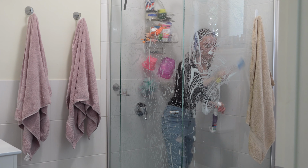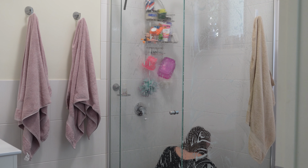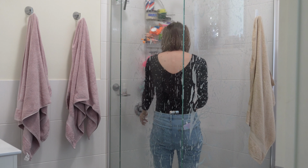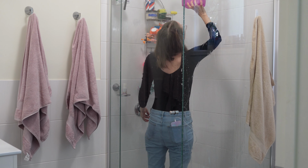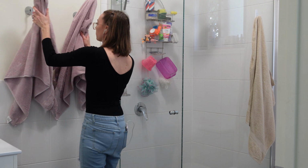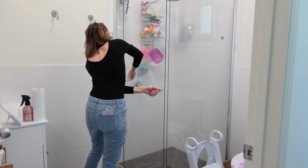I use this scrubber brush with a handle so that I don't have to get my hands all dirty with the product, which I think is amazing. Any product that you see me using here, a couple of them are store-bought, but a lot of them are supplied by my dad because he owns his own chemical manufacturing company. The toilet cleaner you saw me using earlier was from my dad's company, but what I'm using to clean the shower now is BAM, which is like a bleach gel, and I really find that it works best.